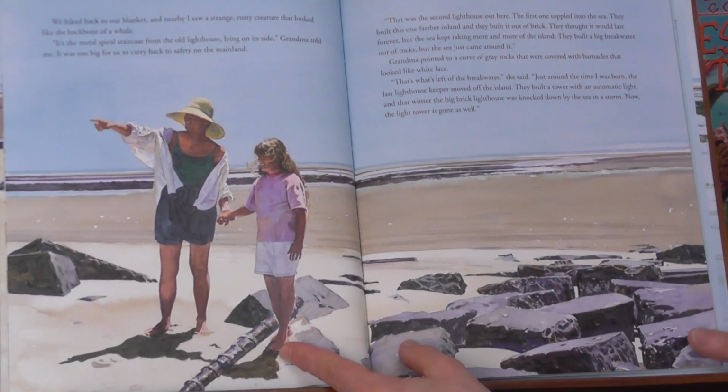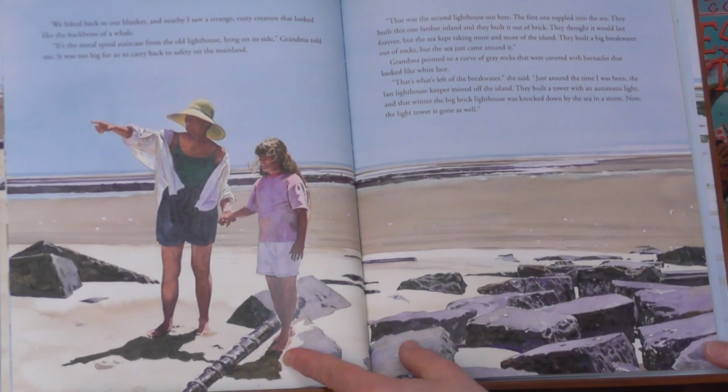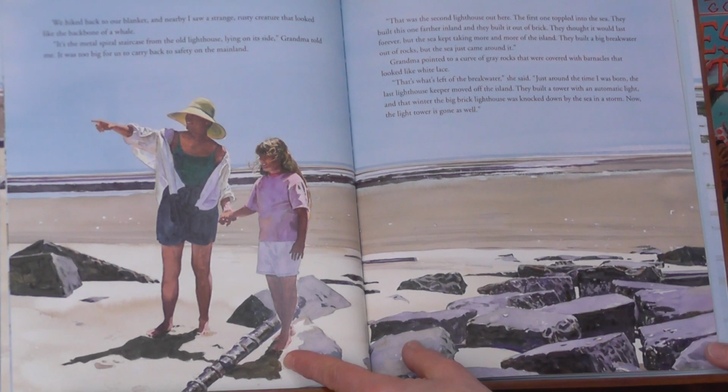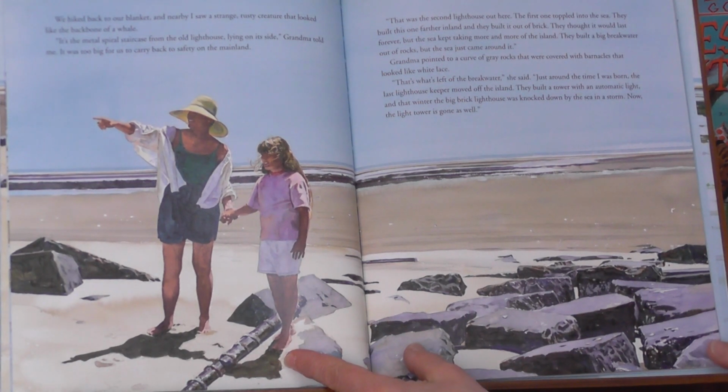and nearby I saw a strange rusty creature that looked like the backbone of a whale. "It's the metal spiral staircase from the old lighthouse, lying on its side," Grandma told me. "It was too big to carry back to safety on the mainland. That was the second lighthouse out here. The first one toppled into the sea. They built this one further inland, and they built it out of brick. They thought it would last forever, but the sea kept taking more and more of the island. They built a big breakwater out of rocks, but the sea just came around it."